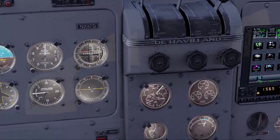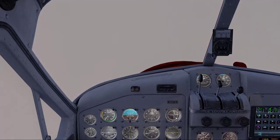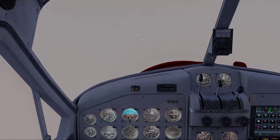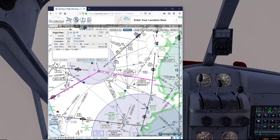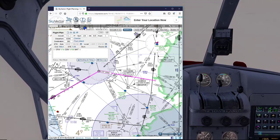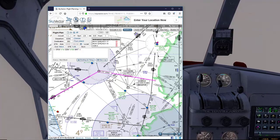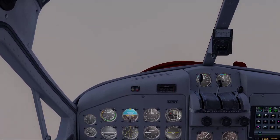ILS 22 Victor, information Hotel current, expect the ILS runway 4 right approach. Oh, so that's what this means then. It means that we actually got out here somewhere, and so even though we turned, even though we're heading towards Plum Island, if we're out here, we're still tracking toward the VOR. So that should flip over here in just a minute.